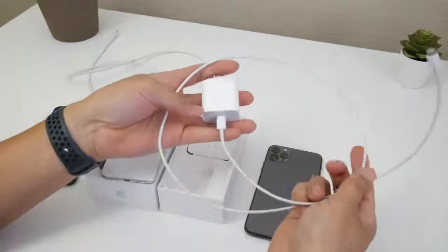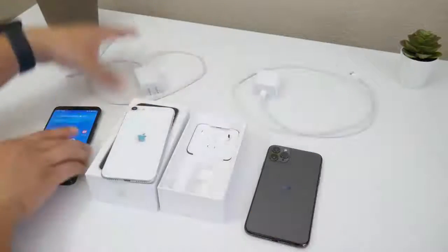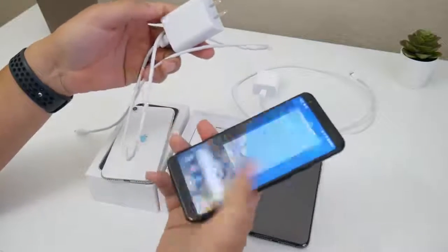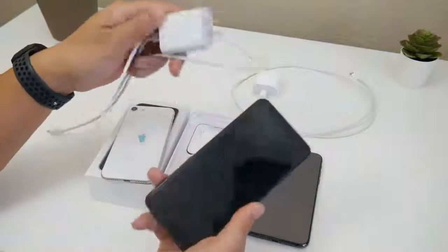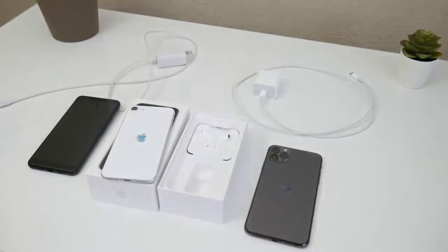The 11 Pro Max, you have to spend over $1,000 to get this charger. Even the iPhone 11 comes with a 5-watt adapter. This is just pure greed. Meanwhile, the Pixel 3a, which is $400, comes with a fast charger in the box. I can't believe it. Alright, this is just a little rant. It's just still frustrating that Apple's still including these 5-watt adapters ever since the iPhone came out.